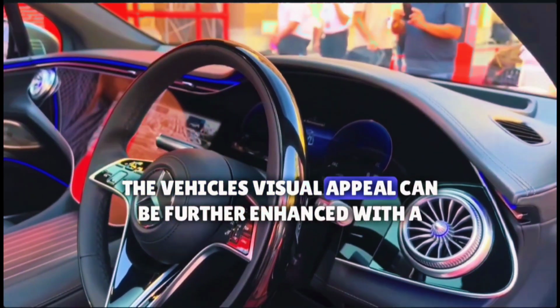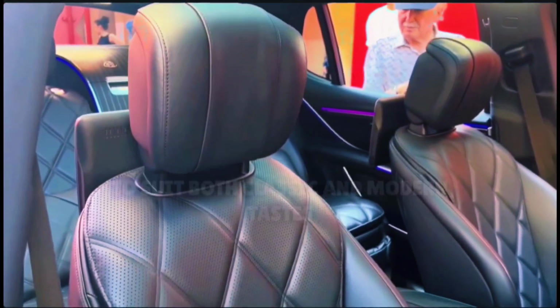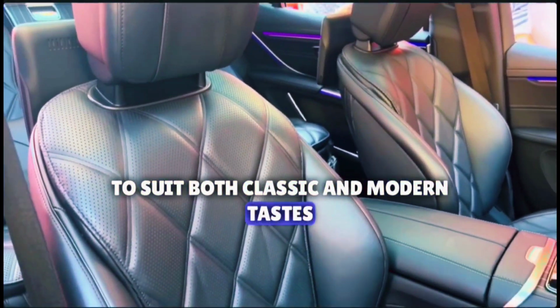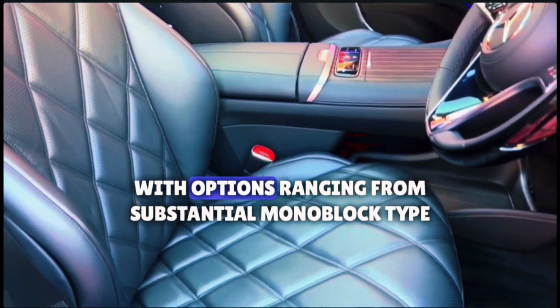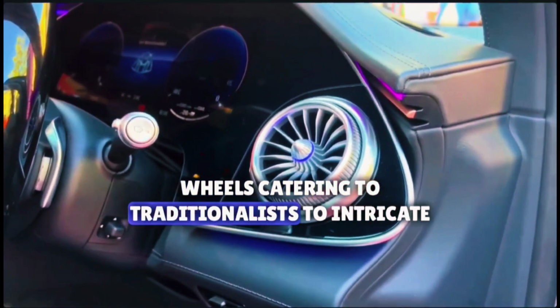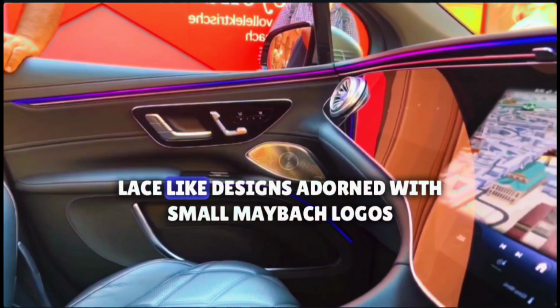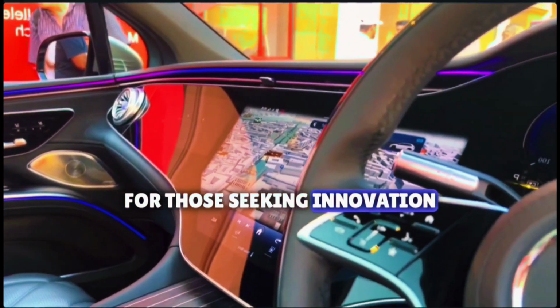The vehicle's visual appeal can be further enhanced with a choice of two-tone or monotone paint schemes to suit both classic and modern tastes. Wheels play a significant role in the overall aesthetics, with options ranging from substantial monoblock type wheels catering to traditionalists, to intricate lace-like designs adorned with small Maybach logos for those seeking innovation.